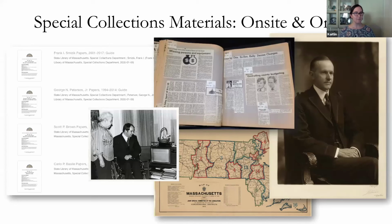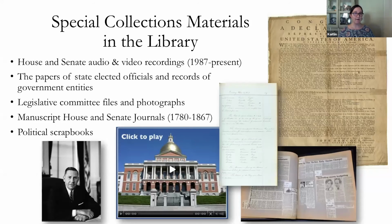Most of these materials, because they're special collections, are on site. We do have a lot of special collections in DSpace, but specifically collections about legislation or to help legislative and government research, for the most part, they're on site. And it is good to mention first what we do have on site. One of the highest use collections we have is the House and Senate audio and video recordings. These recordings are House and Senate debates. There are a couple other types of recordings and hearings of certain events in this collection, but most are House and Senate debates from 1987 to present. And these are only on site.